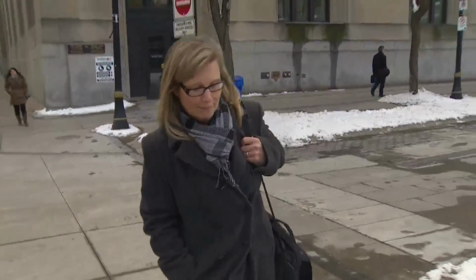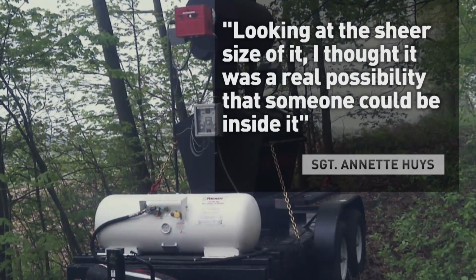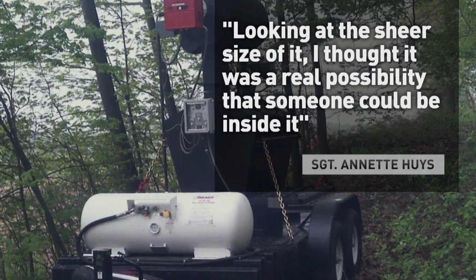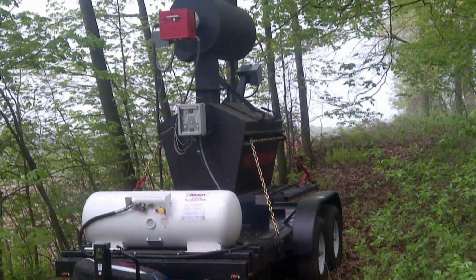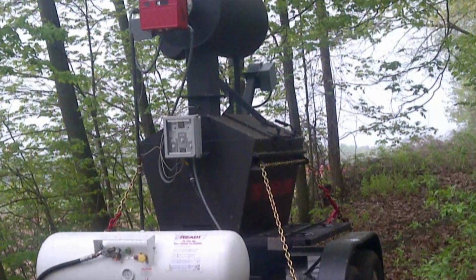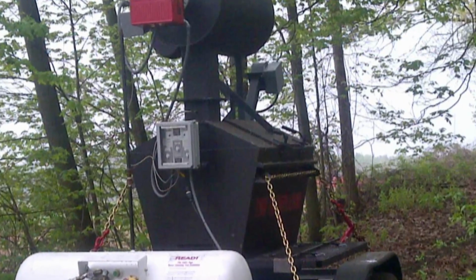Sergeant Annette Hughes was part of the Hamilton police team that raced into the woods and came face to face with the Eliminator. She told the jury, "Looking at the sheer size of it, I thought it was a real possibility that someone could be inside." Not just someone, but Bosma. Hughes opened the top hatch. Inside was not one, but two bones.